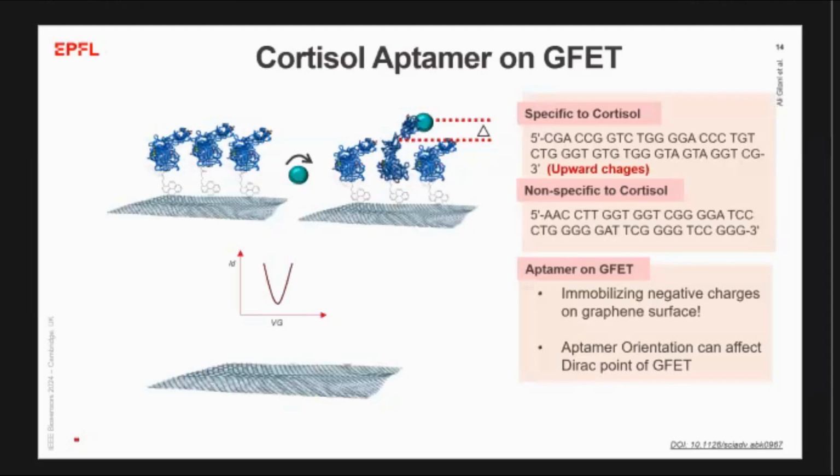This aptamer, when it binds with the cortisol, moves upward, it's oriented upward. Knowing that the aptamers are negatively charged, when we have the negative charge on top of our graphene, we expect a shift of the Dirac point to the right after immobilizing the aptamers. And when the binding of the cortisol with the aptamer happens, it is expected to create a bit of distance of the charges from the surface. So we expect the Dirac point going to the left.